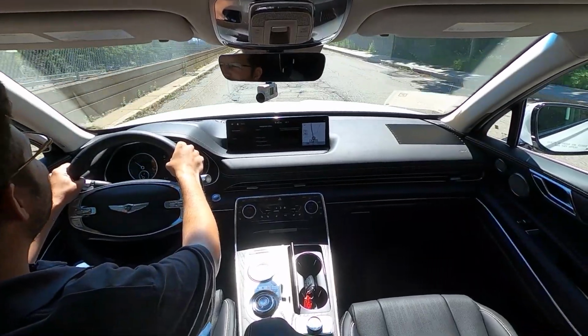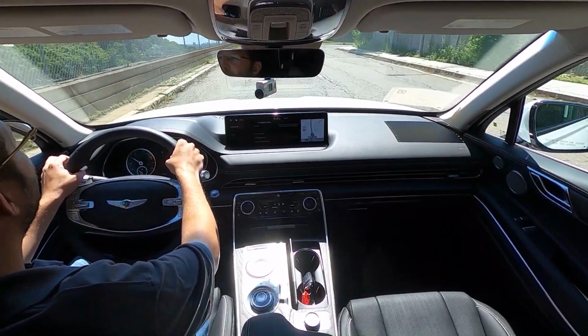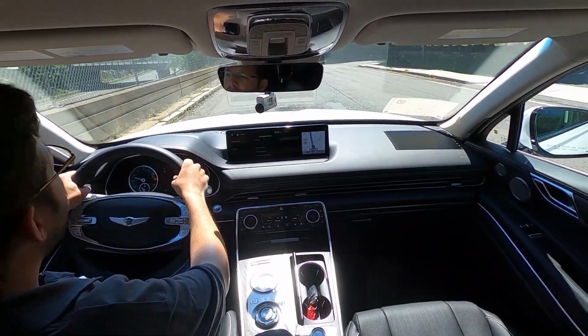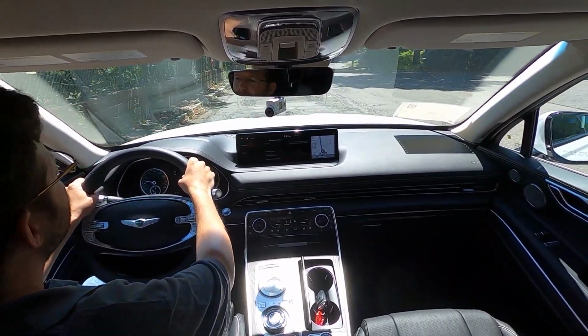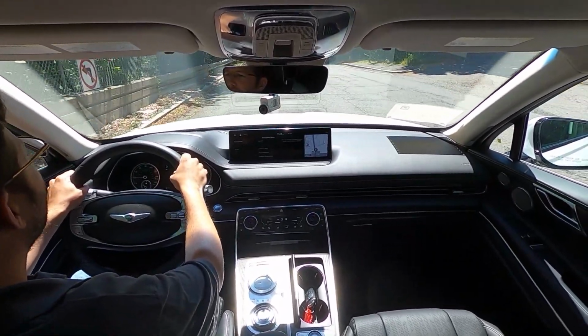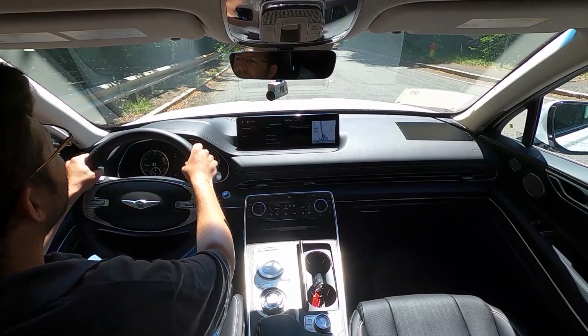Even though journalists will say that Genesis is targeting a niche market, I think they're going to be very successful doing that. When you look at the sales figures so far for the first full year for the GV80, they're on pace to do over 20,000 in sales. And the Volvo XC90, in the same price range, sells around 30,000. So that's not bad for a first model year, and that's why I think Genesis is going to do pretty well in this market.